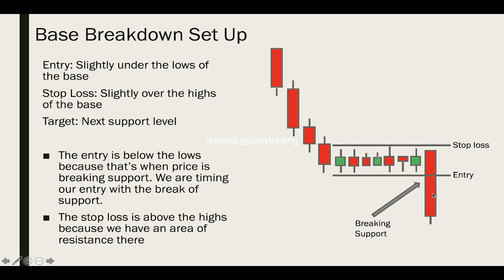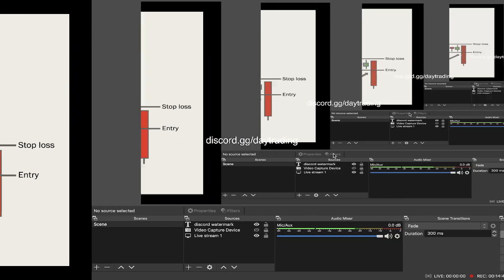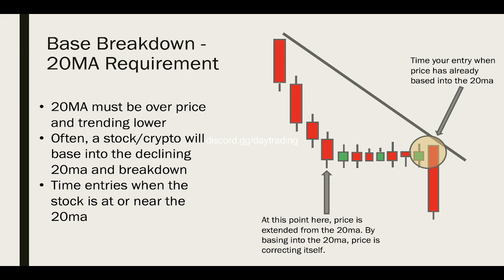So to emphasize, we're trying to enter when it's breaking that support. And that's where we enter and we enjoy this move lower. Okay, so entry under the lows of the base, stop loss over the highs of the base when we have a breakdown. Okay, very good. Let's continue. Just like the breakout, we have a very strict 20-day moving average requirement. Like I said before, we want the 20-day moving average to be trending lower and over price when we're in a downtrend or when we're bearish. That's a requirement.